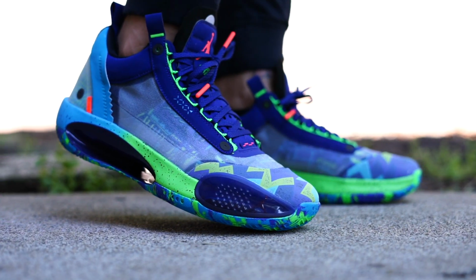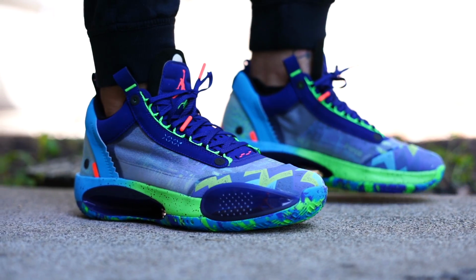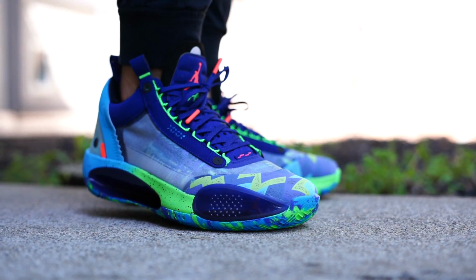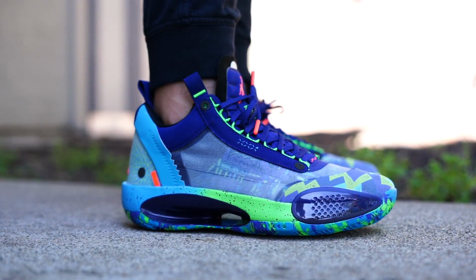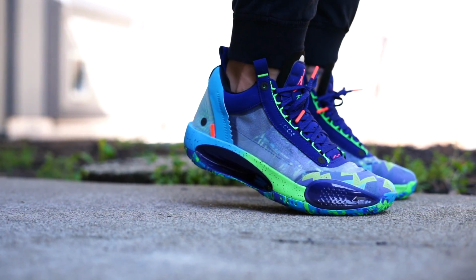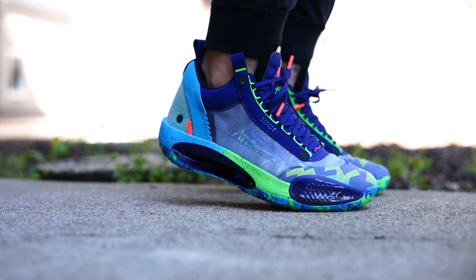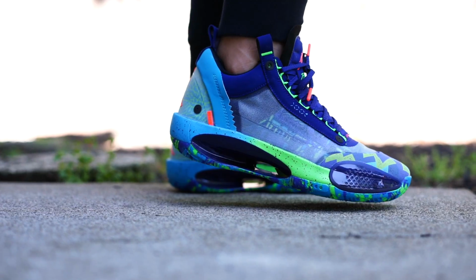And moving on up, we got the standard setup that we've seen on all of the Air Jordan 34s. You got the Eclipse plate, you got a Phylon midsole, you got a Hex large volume zoom unit in the rear, as well as a very large volume zoom unit in the forefoot. Underfoot, they feel just like the regular ones. It's the zoomiest zoom of all zooms. This is so bouncy, it's unbelievable. I absolutely love the way that the cushion on these guys feels.